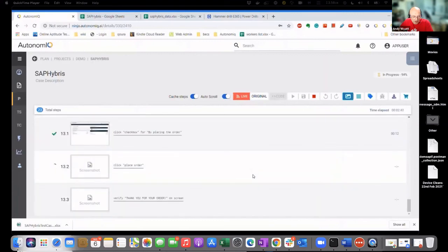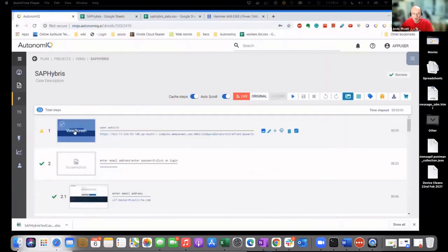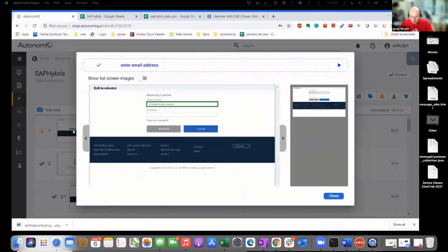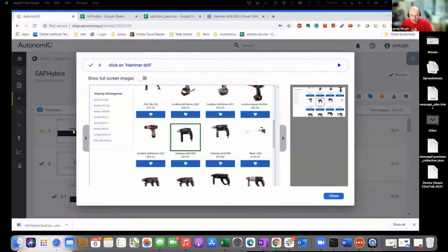Okay, so we're now at the checkout process. We're placing the order. So this is all very retail focused. Placing the order, thank you for the order, and that has now run correctly. And now we're just reviewing the results, just to make sure that the first few test steps have done what we expected them to do.